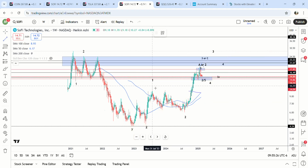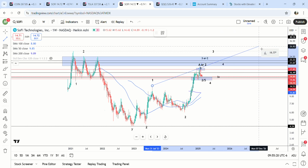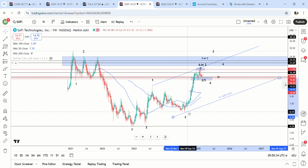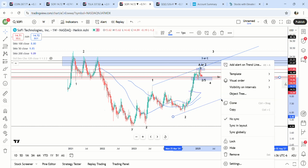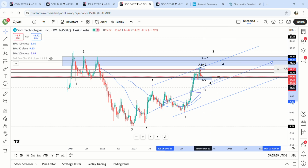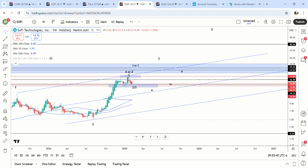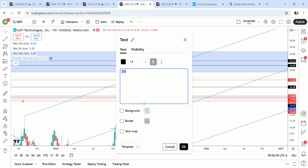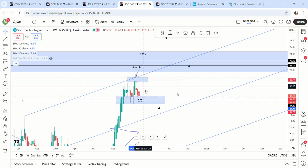Because you look at the second wave here, the second wave lasted over a year. So what I'm thinking as an alt count is that we get a diagonal. And so yeah, that would be pretty negative short term. But this would be the overall A wave right here. Wherever we finish off would be the overall A wave.